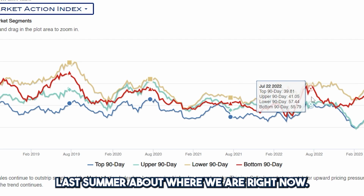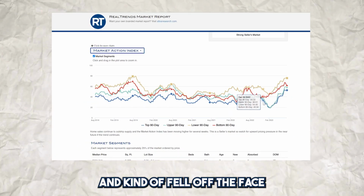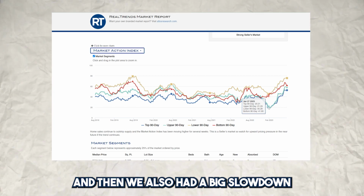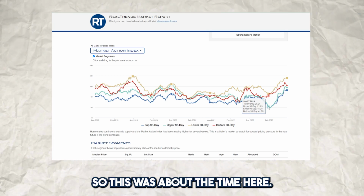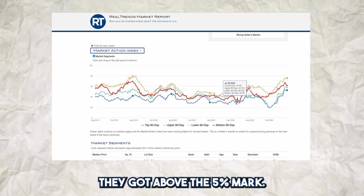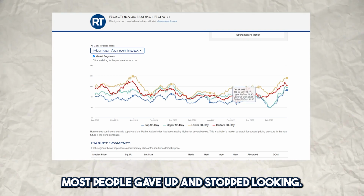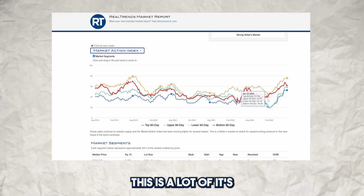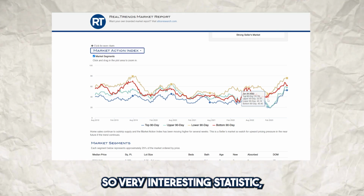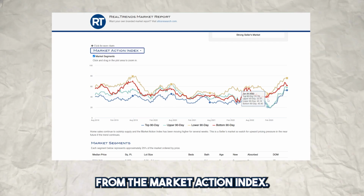Last summer, about where we are right now, the market slowed down and fell off the face of the earth with winter. And then we also had a big slowdown because of interest rates. This was about the time interest rates started rising very heavily. They got above the 5% mark. Most people gave up and stopped looking. And as you can tell, a lot of it is cyclical in nature with weather as well. So very interesting statistic, very interesting information from the Market Action Index.